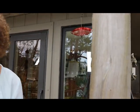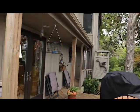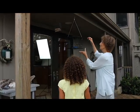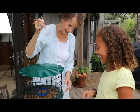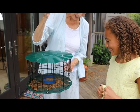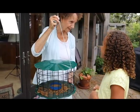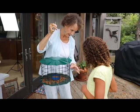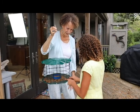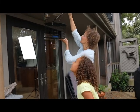And then we're going to go over here, and we're going to look at this one. Okay, what's in here? For the baby bird. And baby birds love them, and some adult birds love them too. The bluebirds love these. And can they fit in there? Yep, they fit right in there. So those are the mealworms for the birds.